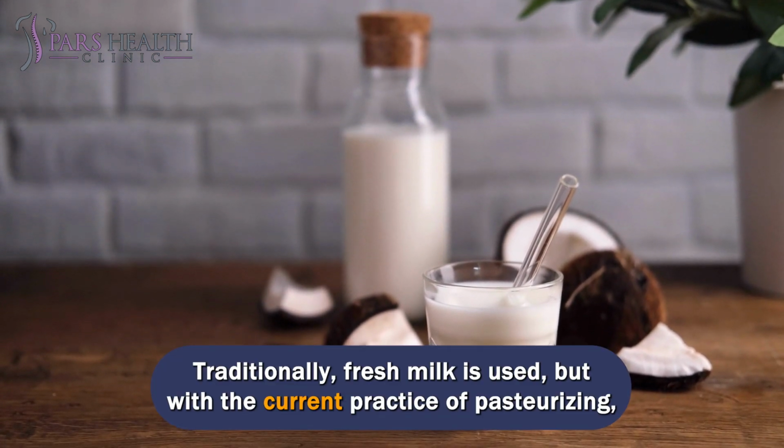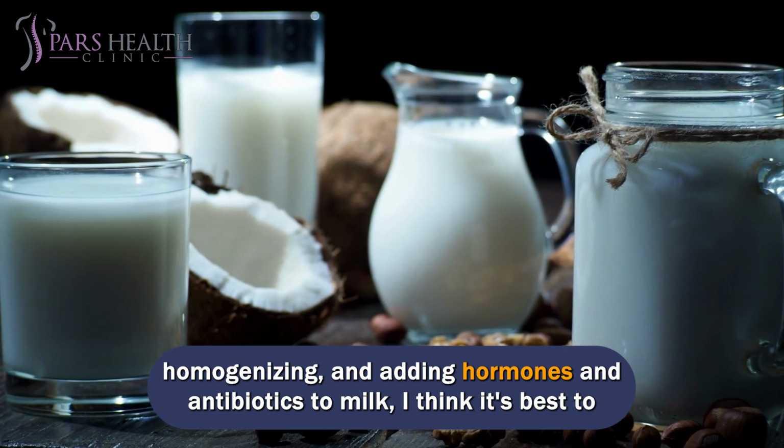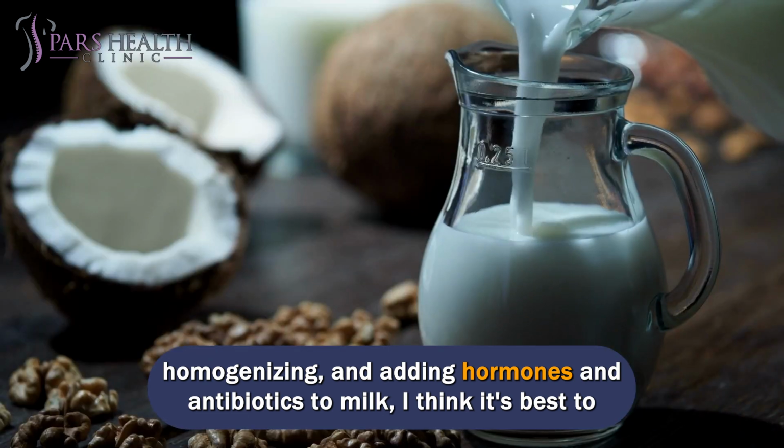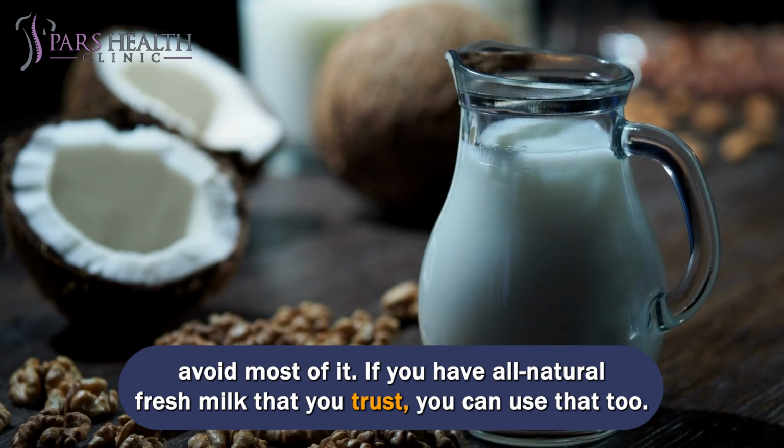Traditionally, fresh milk is used, but with the current practice of pasteurizing, homogenizing, and adding hormones and antibiotics to milk, I think it's best to avoid most of it. If you have all natural fresh milk that you trust, you can use that too.